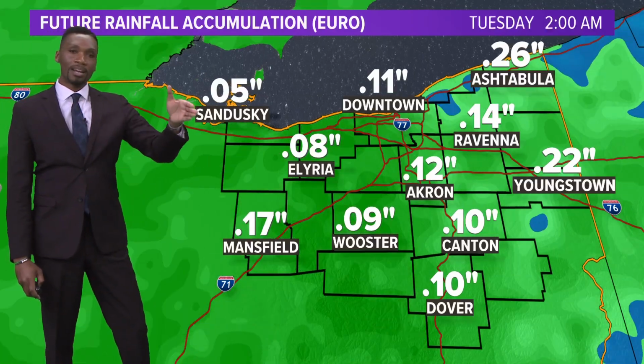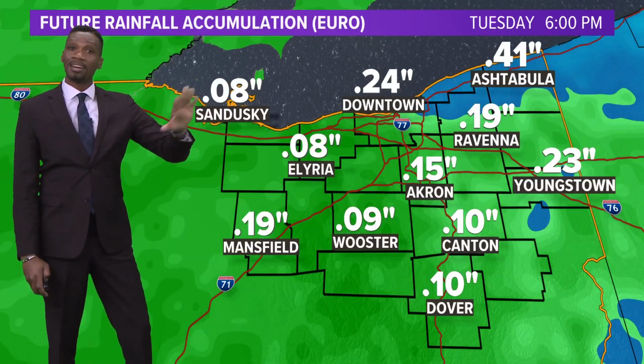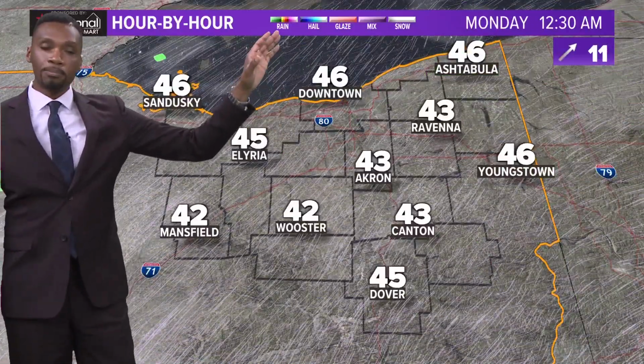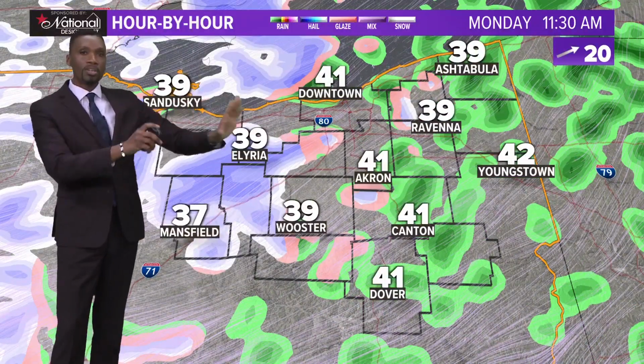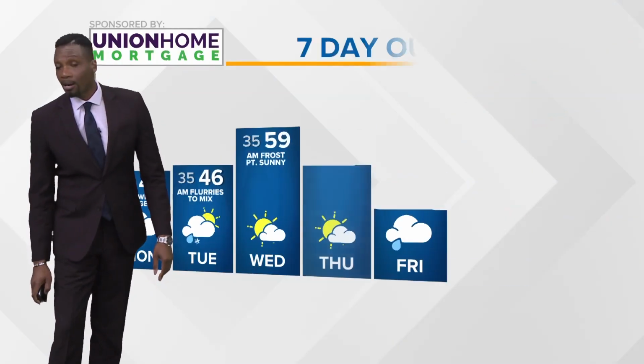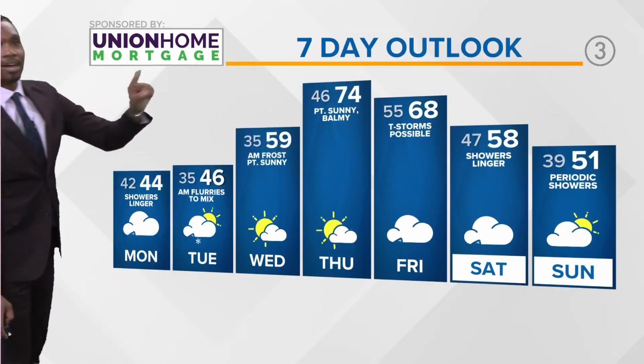In terms of accumulating rainfall for the rest of the evening, not a whole lot, and even that takes us through Tuesday. Now quickly, here's your hour-by-hour forecast. Temperatures will be falling the rest of the evening back into the upper 30s, low 40s. With that rain-cooled air, we'll have some rain mixing in with snow. You can see there by Monday heading in towards Tuesday, and that continues for the better portion of our Tuesday before we dry things out on Wednesday.